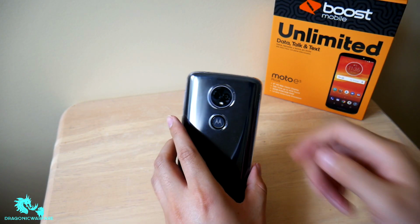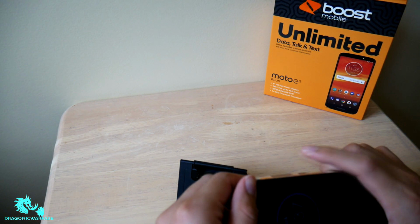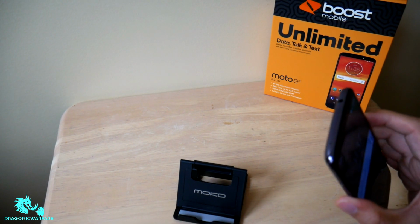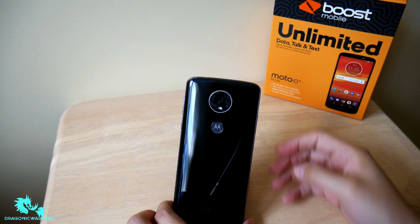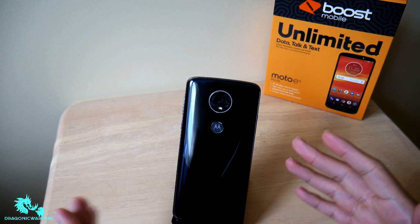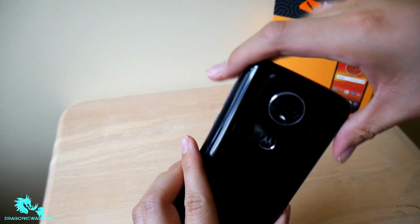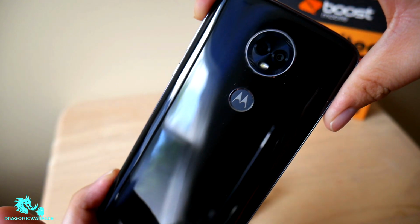As you can see, this is with the case. So let me peel off the case so you guys can actually see the beauty of this phone and all that cool stuff. So yeah, let's get into it. So as you can see, here it is, guys. Very nice looking phone at that. So let me put the case back just because the back does tend to scratch quite a bit. But let me show you the beauty of this phone, guys.